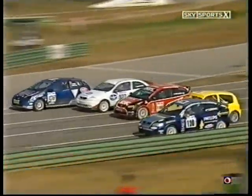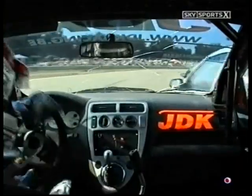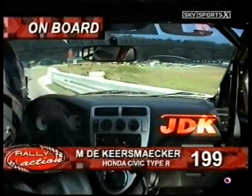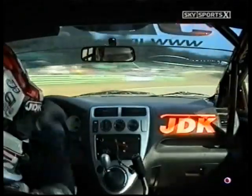Out go the lights. Division 2 action underway once again. Once more, Piotr Tišković hung out to dry on the outside line. Snijers driving into the side of Michaël De Keersmaecker's Honda there. And De Keersmaecker here hard at work. He's down to third. He gets all sideways. Whoops, he's off. Manages to avoid anything solid.